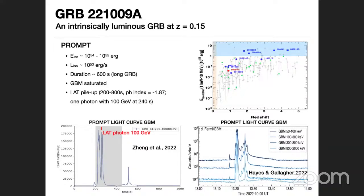This is the prompt light curve. So Fermi GBM triggered on something small here. And then there was some background emission. And then you can see again the main emission from this gamma ray burst that was really huge. And the GBM is saturated. So these light curves and the spectra are really affected by how bright this gamma ray burst was.